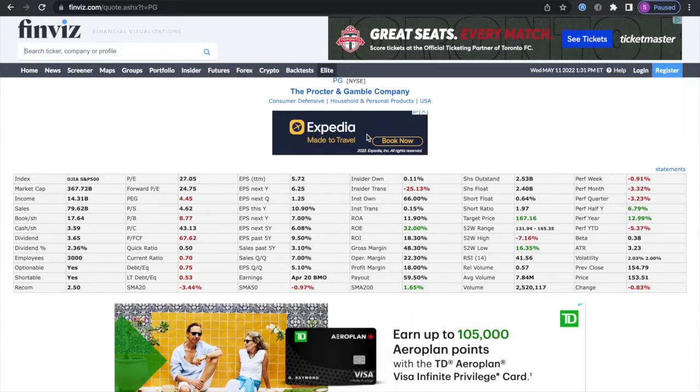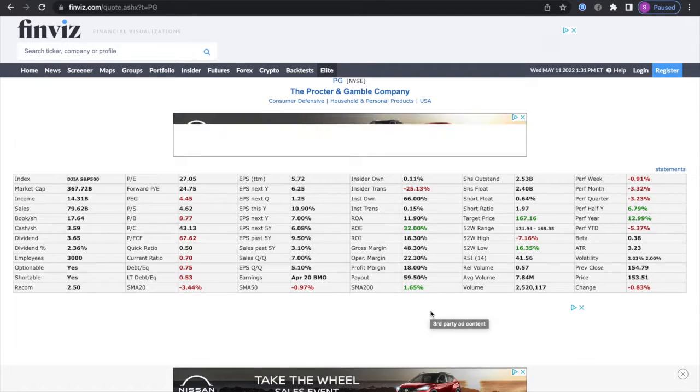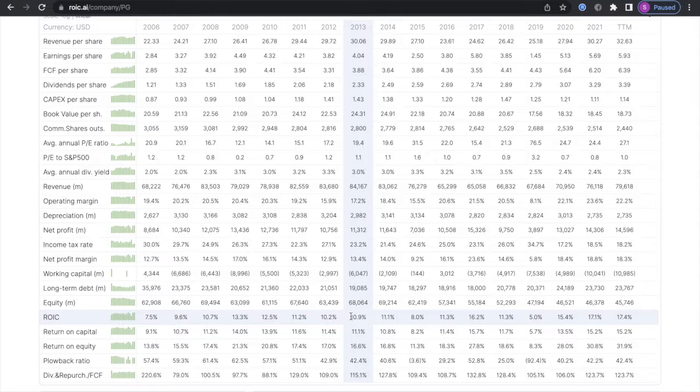Next, we're going to be looking at the company's ROA, ROI, and ROE. So their return on assets was over 11%, their return on equity was 32%, and their return on investments was over 18.3%. And now we're going to be looking at the return on invested capital. So return on invested capital right now is over 10%, which is pretty good. Pretty consistently, they're doing a pretty good job getting it over 10%, which means that management is doing a good job of investing their equity and debt.